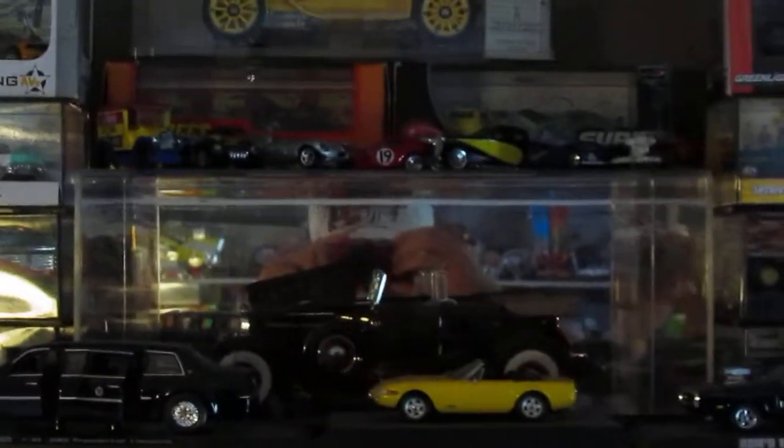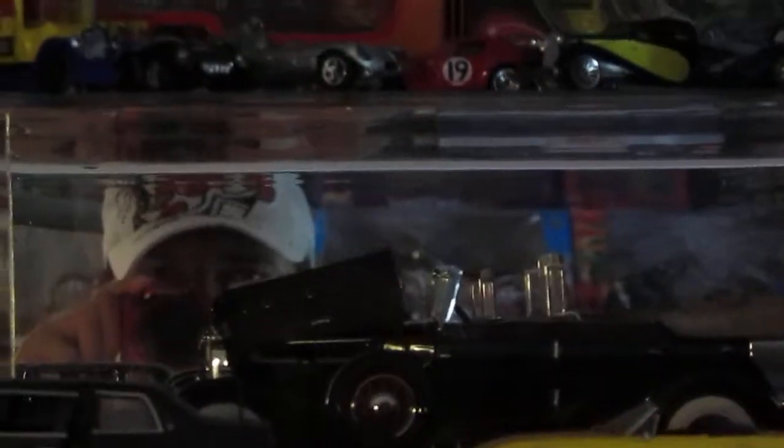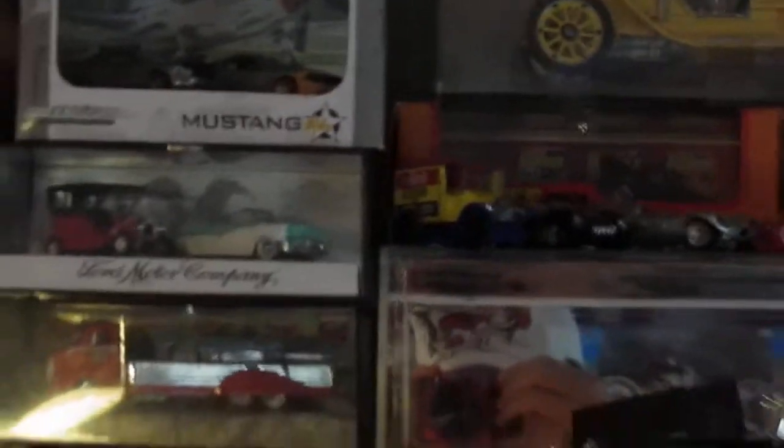I did get a couple new cars at the sale that I went to. The Duesenberg and a few other ones here. Not really a whole lot, but there's an old Matchbox that I found right there. But there's a couple new ones up there, different. My antiques right next to my Stutz Bearcat and all that. Right there.